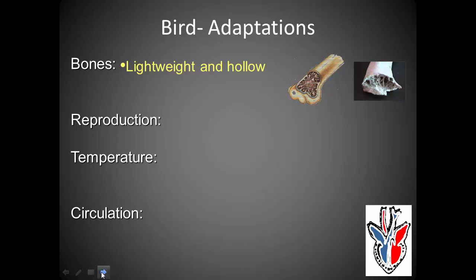So what do you think their purpose is? Really? To be light for them to fly? Yeah, but why not just have it completely hollow? Wait. So like if they fall when they're flying, they don't break their bones? Yeah, so having these strands reinforcing it makes the bone still pretty strong, but also lightweight.